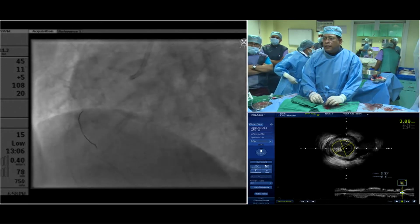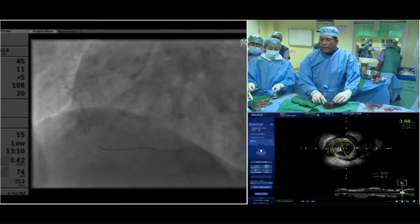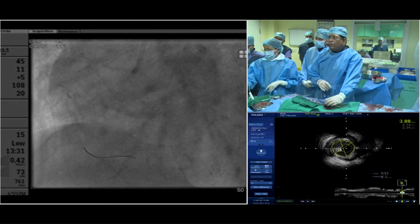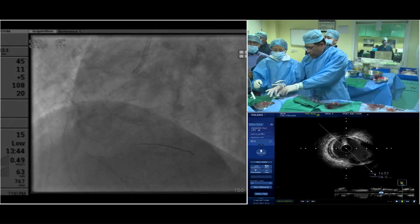So the idea is when there is a disease. Okay. So now it has gone in. We will keep it here. Okay. So it's 0.78. Okay. So it's a positive. So now we have to look for which lesion is positive. So what we'll do is we'll review the IVUS. You remove it.